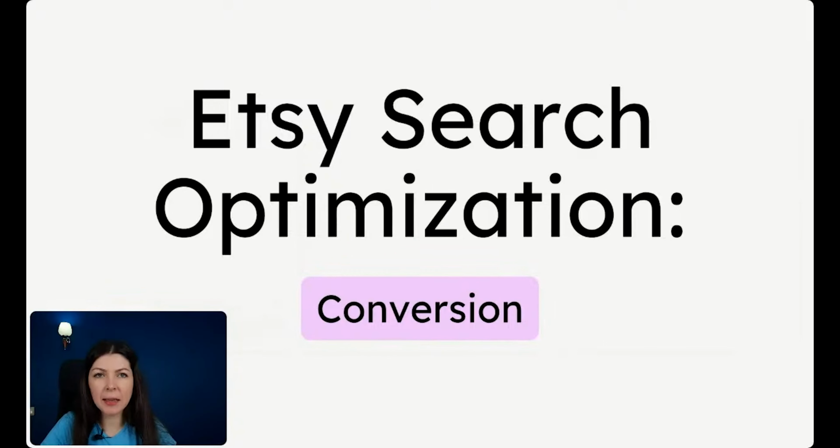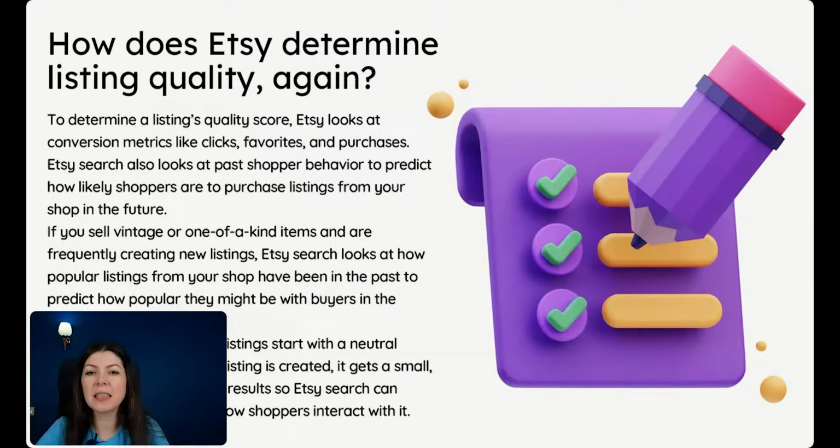Our second part of this webinar will be about conversion. Also, I would like to mention, if you have some questions during the time, you may write them in the chat box, and after the webinar is finished, I will check and try to answer them if I can. So now we finished with the keywords, and we will go on with conversion. And as it's something really important, we are making so much effort, editing our listing, polishing our SEO. So as a result, we have to get a good conversion rate. So let's see what is conversion rate and how does Etsy determine listing quality.